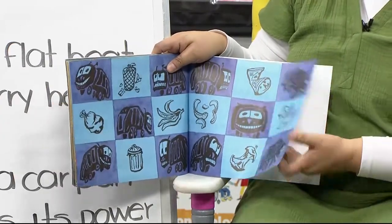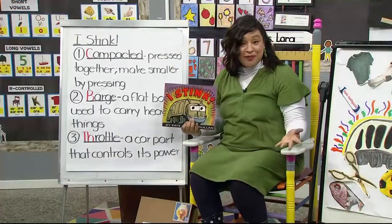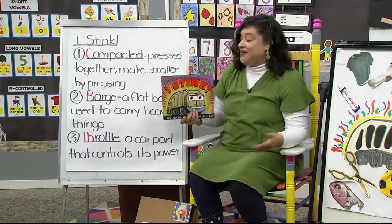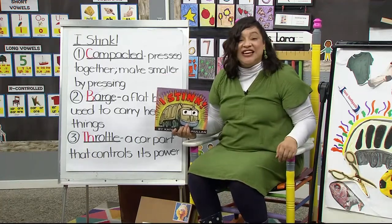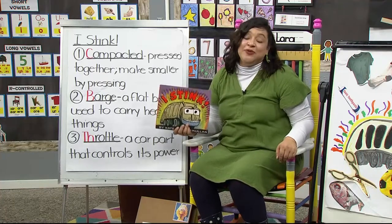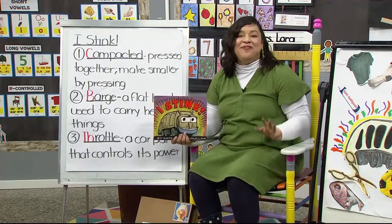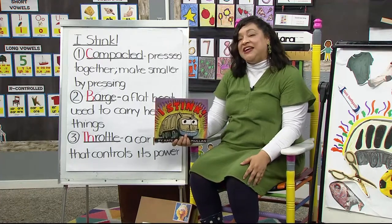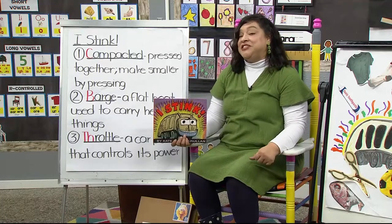The end. And actually, the garbage truck could be a girl garbage truck or a boy garbage truck. Let's see, or just a garbage truck. I Stink. I hope that you check out this book in your local library or on the Sora app. So many books to explore. Now, we didn't get to read much about landfills and different things like that, so be sure to check it out.